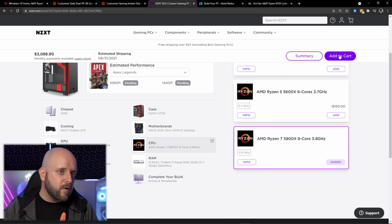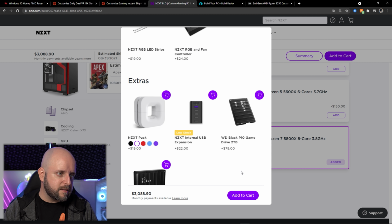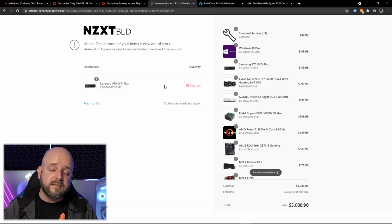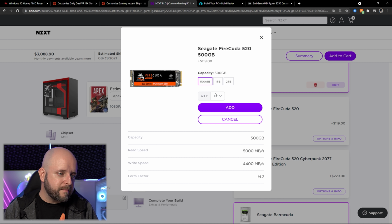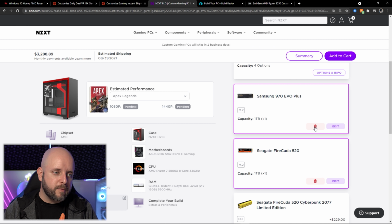But yeah, now we have to do something when it comes to NZXT. It doesn't necessarily matter if it says right here that they have it, because we'll go here, add to cart, skip all this, and see what comes up. In this case, they're actually sold out of the 970 EVO Plus, so we have to go back and configure again. Let's just upgrade it, might as well, to a 1 terabyte, add, and then you have to delete the old one. It will not just replace it.